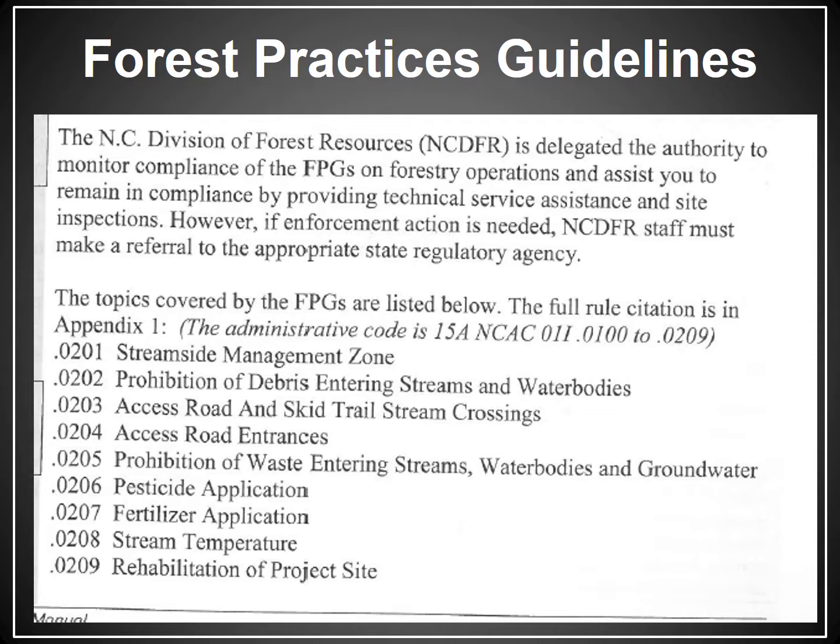205 prohibits waste from entering streams, and so these are things like oil and fuel, all the stuff you'd find around heavy machinery. You can't have leaks, right? You can't have equipment leaks that end up putting oil in a water body or hydraulic fluid in a water body. That would be a violation as well. 206 and 207 deal with pesticide and fertilizer application.